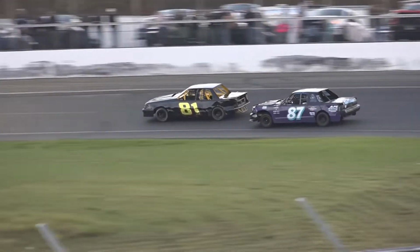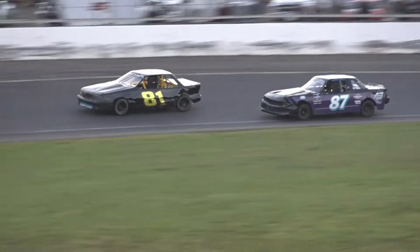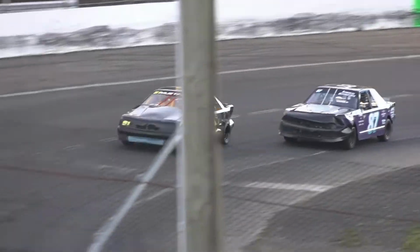Leads it off of 4 with 12 laps to go by 2 car lengths off of the corner, and I think he's just biding his time, riding around, keeping Sonhalter with a little bit of hope.